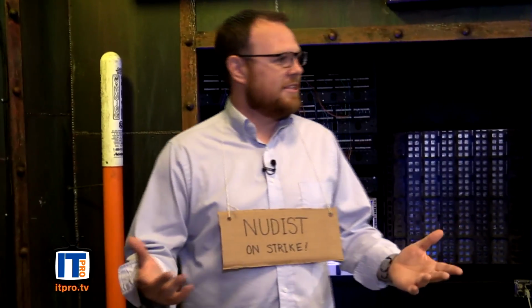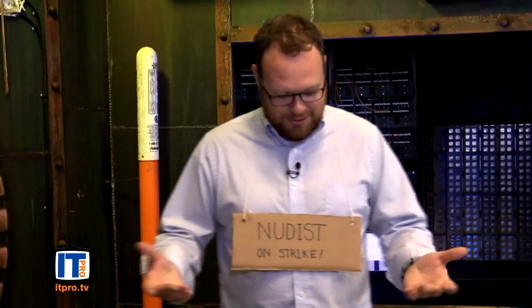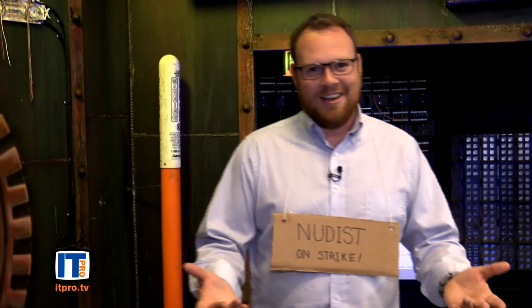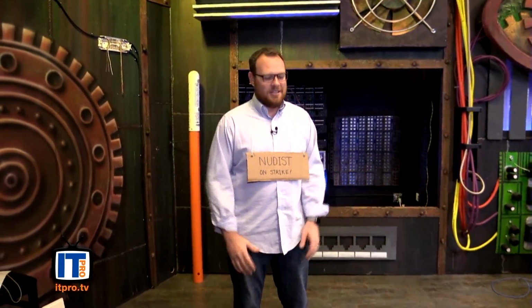Sticking with the laziness theme here, pulled a piece of cardboard out of the trash. Which is conveniently located next to the radiator you're chained to. It is right next to my desk, strangely. But I am now a nudist on strike. So as you can see today, I'm striking. I'm wearing clothes. But yeah, it's an easy one.